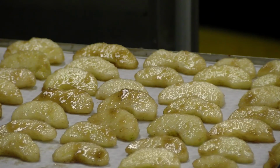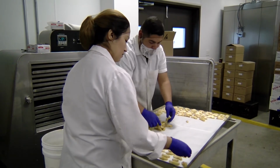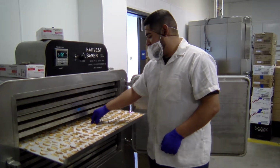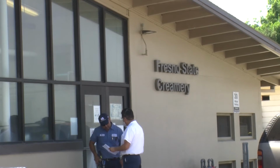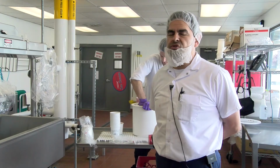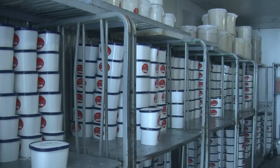Right now our dried fruit has really taken off, but over the past 20 years that the lab's been here, I would say probably our apple butter is extremely popular, our marinara sauce is very popular, and then a lot of our jams. When I first started here, we had maybe 26 flavors, and then we got up to 65 different flavors. But now we're back down to 36.